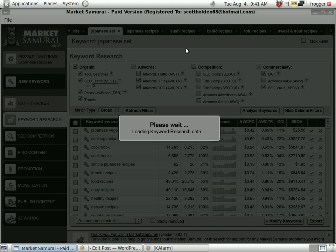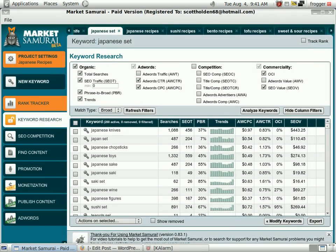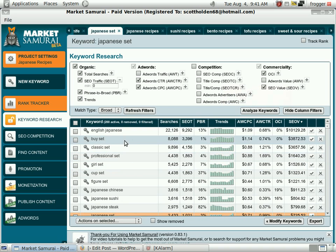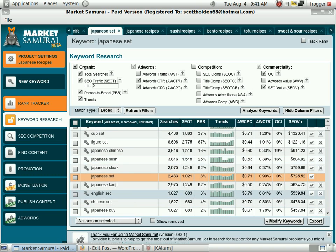I had narrowed it down to these words, but I'm just going through them once again to finalize, to make sure that maybe I'm not missing something major that I might want to make another category of my site. So Japanese set was a real interesting word. Let's sort these by SEO value, or the amount of potential money we can make a day. We can see that there's nothing really related to Japanese set. Japanese sushi is a big one. Japanese set is the first one that pops up at a minimum of $725 a day.